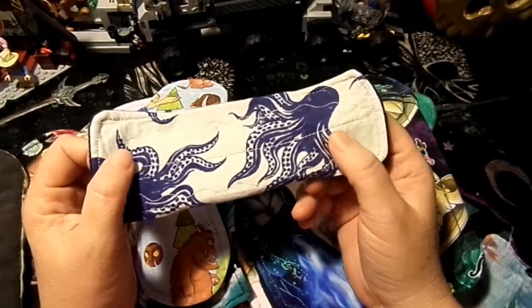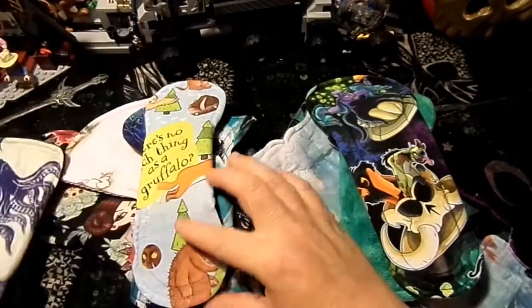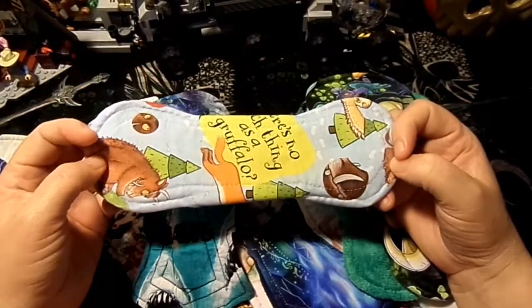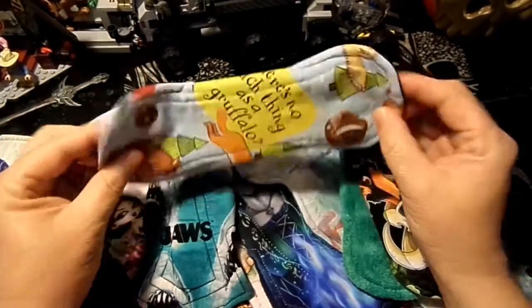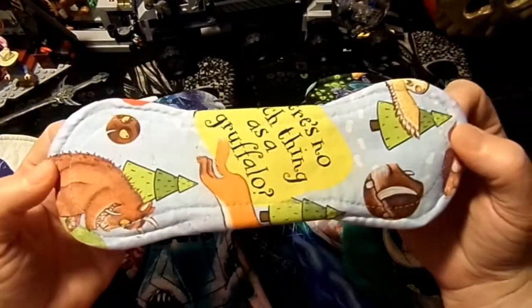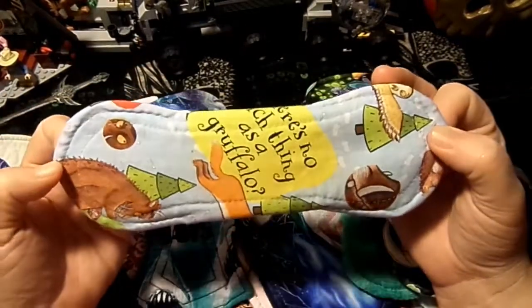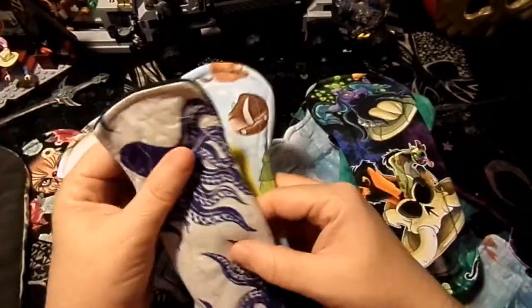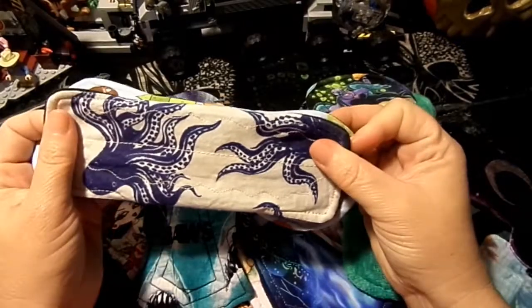This is from Novel Red. This is cotton quilters and fleece backed. This daisy and bird pad is cotton knit topped and fleece backed. This is light, but you can see it's slightly curved, so it gives you a little bit more protection over, say, this straight-edged one.